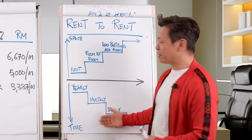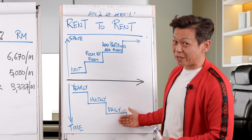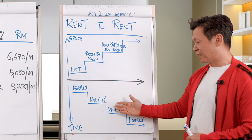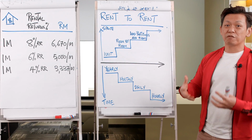Imagine right now if you could dress up the unit really nice and you rent it out for like 200 ringgit a day, right? If you get 20 days in a month, that's already about, what, 4,000 over ringgit. If you get 30 days a month, you could easily get 6,000 over ringgit. So there you go. You could even do something like that. Of course, you could come to an hourly process over here as well, where you can do co-working spaces, or you could do a lot of other things over there.